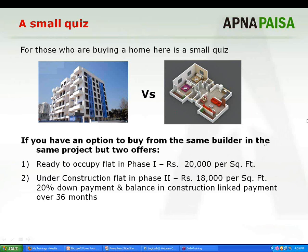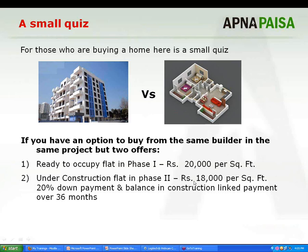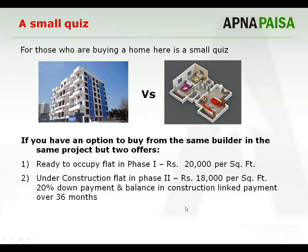Well, I think as you can see, most of you want to buy the cheaper under construction flat, and that seems to be an obviously good choice. But is it truly so? Is it really a good choice?